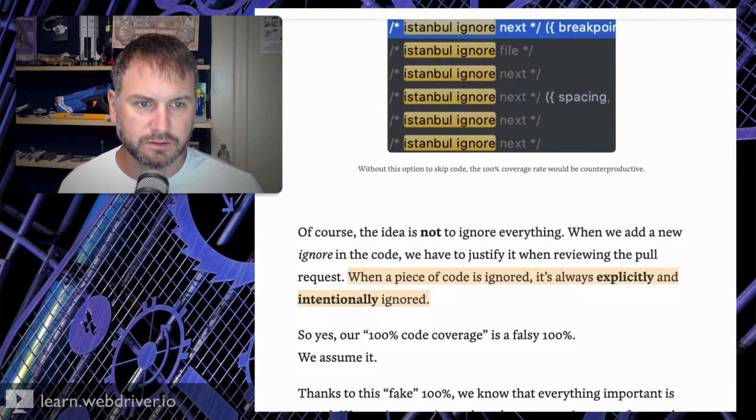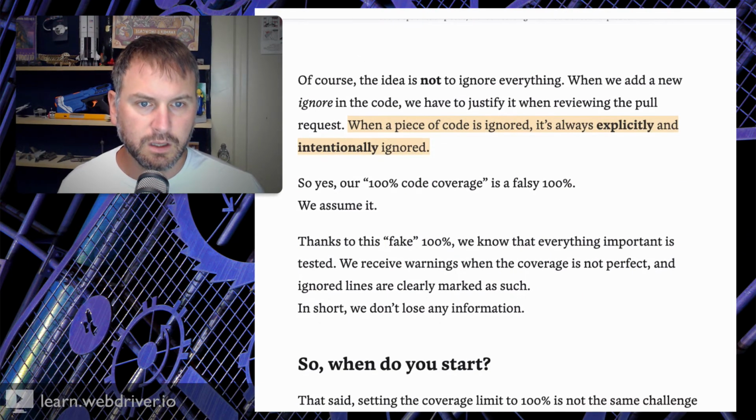At Open Classrooms, this leads to multiple Istanbul ignore next. So they just have a bunch of ignore next. Of course, the idea is not to ignore everything. When we add a new ignore in the code, we have to justify it when reviewing the pull request. When a piece of code is ignored, it is always explicitly and intentionally ignored. I think that's very important.